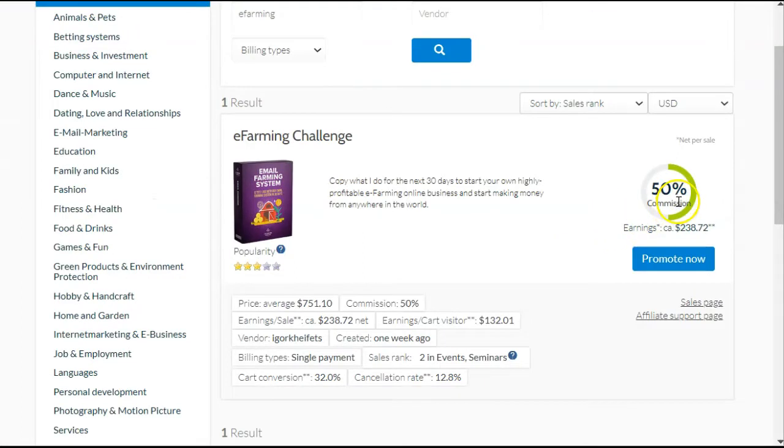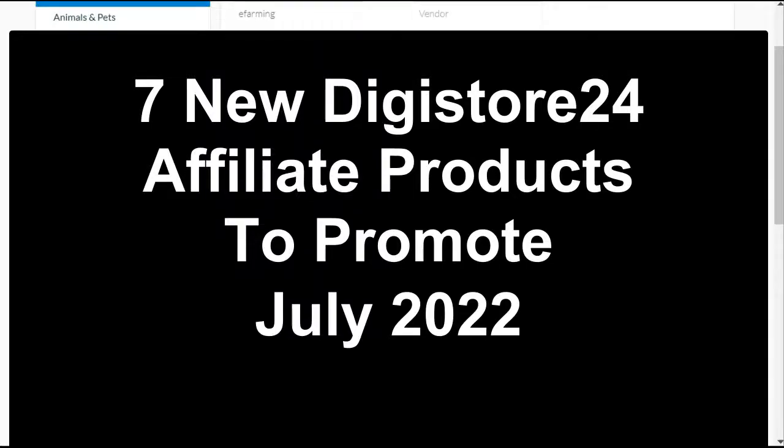E-Farming Challenge offers 50% commission to affiliates, with the average sale price of $751. The average affiliate commissions earning per sale is $238. The cart conversion on this product is 32%, with the cancellation rate of 12%. And again, if you're doing the math with me, this is almost 3 times the conversion rate than the cancellation rate. So these are really good numbers. And that is your list of 7 new Digistore24 products to promote July 2022.